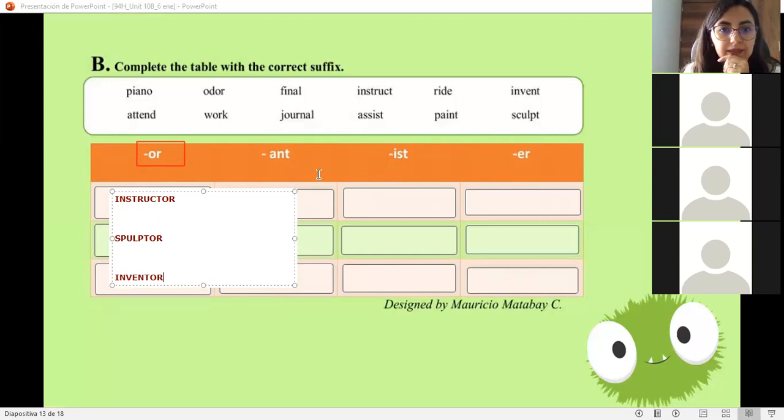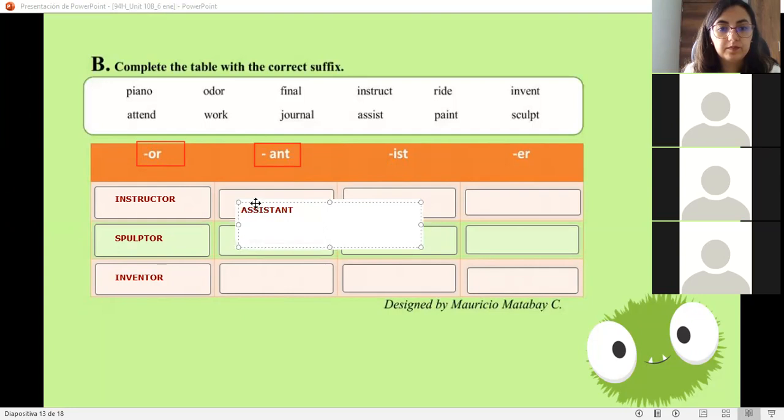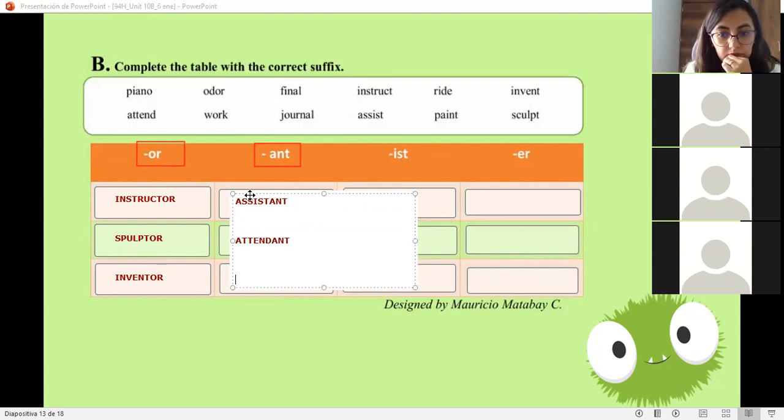What about ant? The end, ant, the suffix ant. Assistant. Perfect, assistant. What else? Attendant. Exactly. We have two more. And we need one more. Algo que tiene que ver con los olores. Odorant. Excellent.